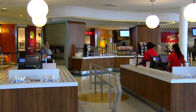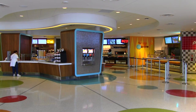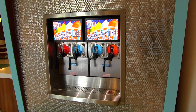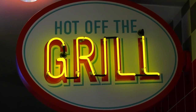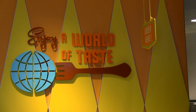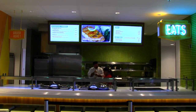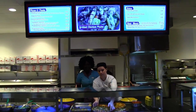There are different stations. It reminded me a lot of the Art of Animation food court, the way that it was laid out. There were different stations. How many? Six, I believe. Salad bar. Sizzling Good, hot off the grill: burgers, chicken, fries, that kind of stuff. A World of Taste, International Eats.